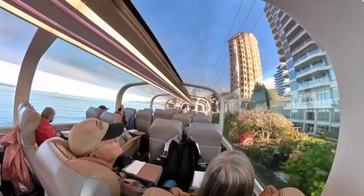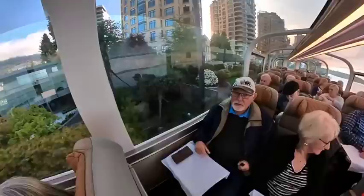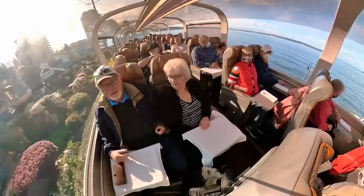Just look at those views. So we've got the water to the left-hand side. Well, now it's on the right, but as we were looking forward, the water on the left, we're following the coastal route all the way through to Whistler. So you'll have woodland on the right-hand side and the coast on the left for the majority. Beautiful properties that we're looking at as we're going through here.